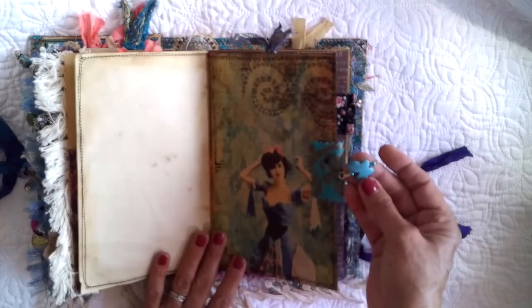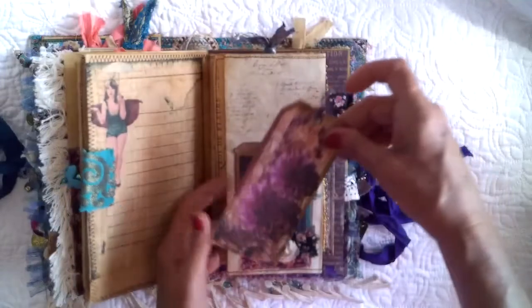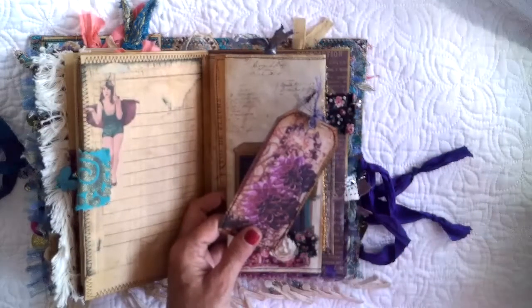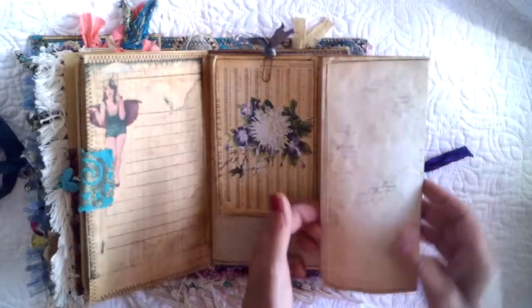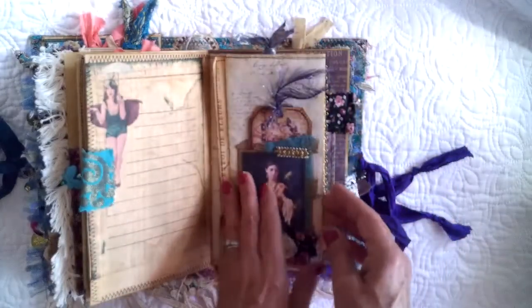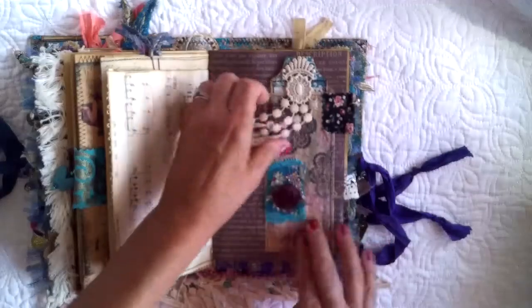Another dangle I made. This is another tag. This is part of the kit. I just used some of the paper from a page I didn't use. Trifold with another journaling card on a rusty paper clip. Vintage music paper. This is once again glassine bag.